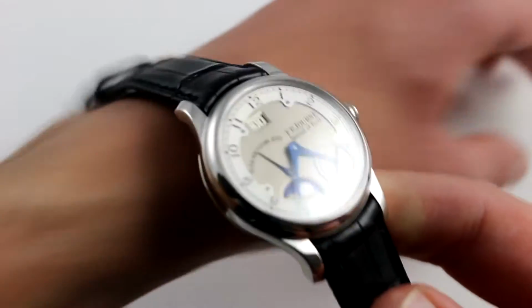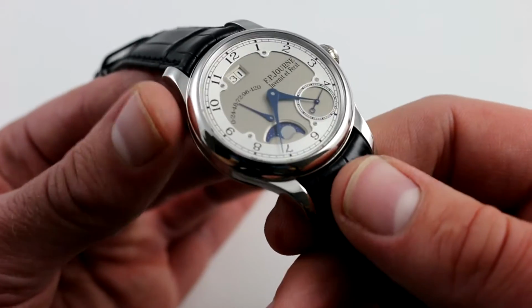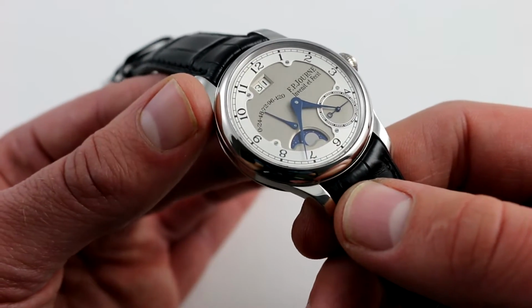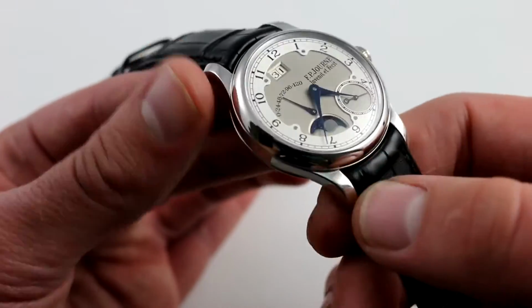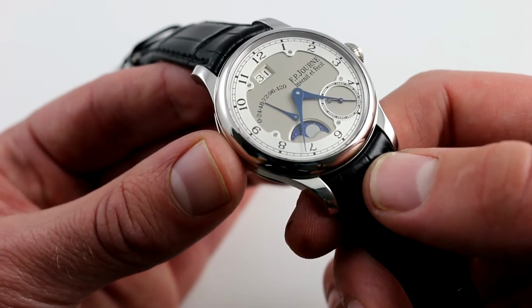Now the nice thing about platinum is you always know when you're wearing it. It is 60% more massive than gold, so you're not going to confuse it with anything else, not palladium, not tantalum, not gold itself. Eyes closed, you know this is platinum, even in 36mm.